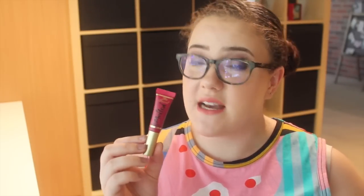And then I have my Too Faced Melted Liquefied Longwear Lipstick in the shade Melted Berry. This is a little mini that I purchased, I again think in 2015, maybe 2016. It's just a little mini that I got in one of the sets, and I thought it's tiny, so I'll try and finish it. I have 2 more mini Too Faced melted lipsticks as well. I've bought a few sets of these.